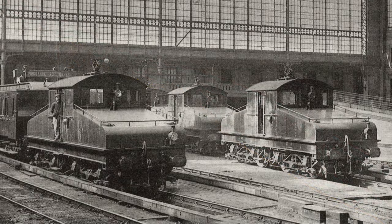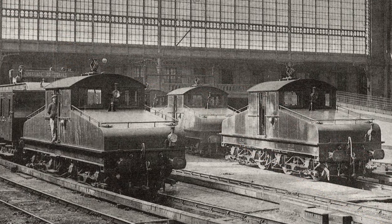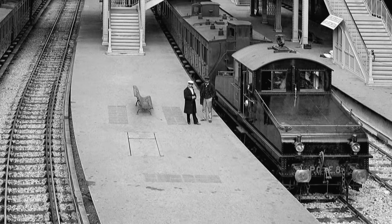These were the first electric locomotives in France, especially designed for Orsay Station. Electric traction began in 1900 in Orsay in France. In this regard, the station appears to be experimental, a station of the future.